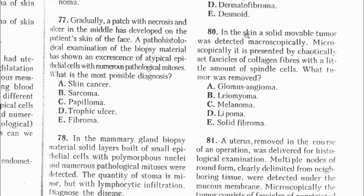Okay, number 18. In the skin, a solid movable tumor was detected macroscopically. Microscopically, it is presented by chaotically set fascicles of collagen fibers with a little amount of spindle cells. What tumor was removed? Now, this tumor is made up mainly of collagen fibers, and collagen fibers are fibrous in nature. Hence, your answer is fibroma. And over here, we'll go forward. Solid fibroma. So your answer is E.